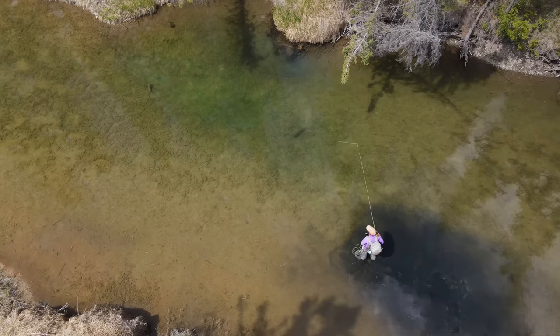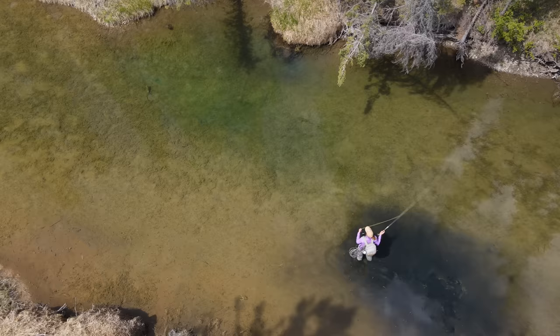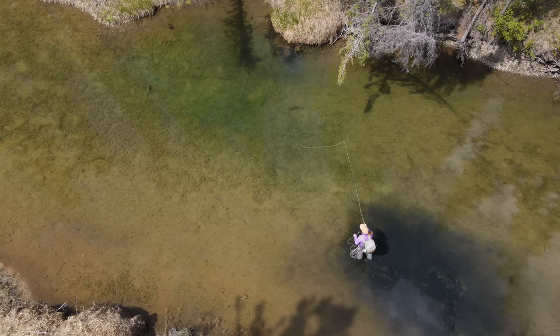After that unneeded miss, we all bought in to go at this big brown. It was almost unspookable, so Amelia changed flies a dozen more times, and its curiosity led it to inspect every fly before refusing. It eventually took one more eat straight at her, and it didn't connect on the set.